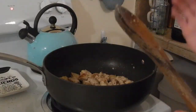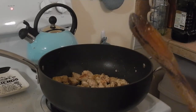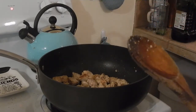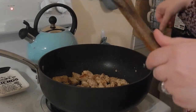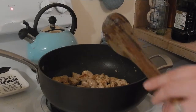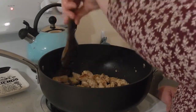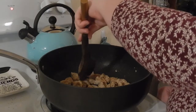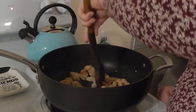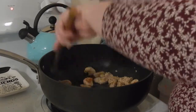All right, so our pasta just finished boiling, and our chicken is making a lot of noise. It's got a whole bunch of really good brown bits. How I check to see if my chicken is done is I'll find the fattest piece that I see, and I'll just pop it in half and check the inside. And if it's done, we will just go ahead and go on to our next step.